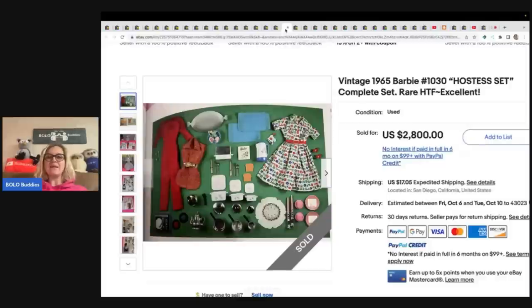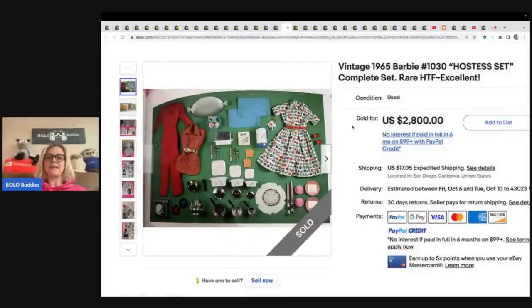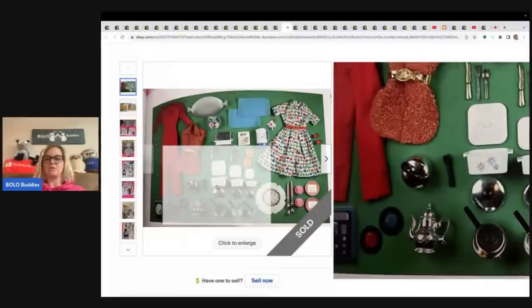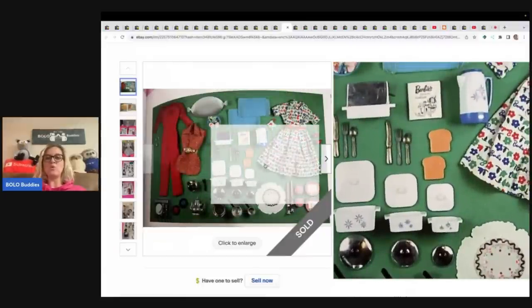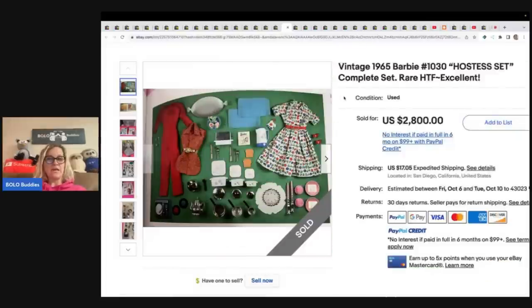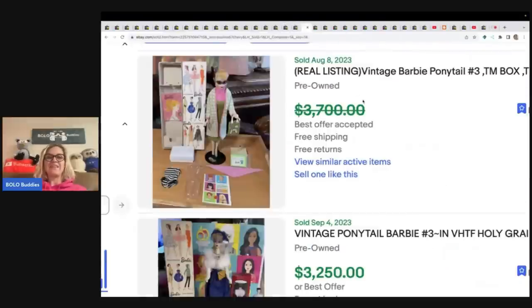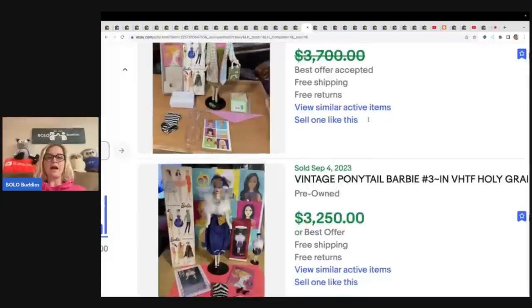The next item is this 1965 Barbie hostess set. Rare, hard to find. Check it out. Look at all these little goodies. Wow. Look at the toast. Oh, it is so cute. I don't know if it's $2,800 cute, but it's definitely cute. And feedback was left. The next item, again, I'm just going to show you some more high dollar solds.